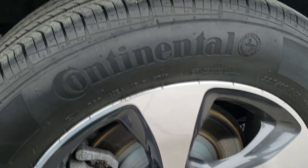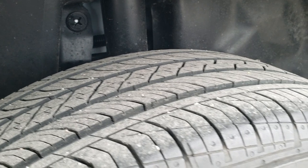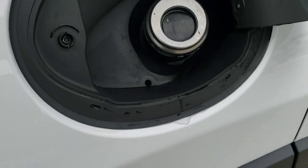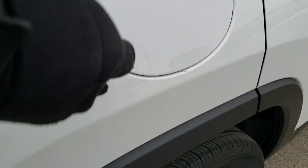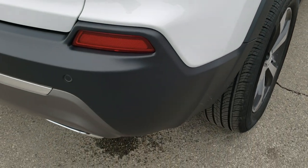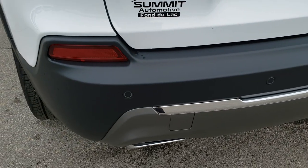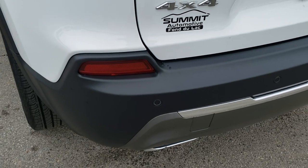Back rim is in excellent shape as well, and the back tires have just as much tread as those front tires. Four-wheel disc brakes on the Cherokees. You also get the capless fuel fill. As we come around to the back, rear bumper is in very, very good condition. No dents, dings, scuffs, or scrapes on that.